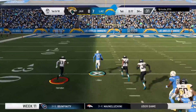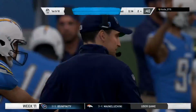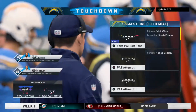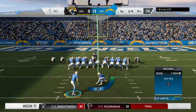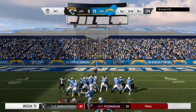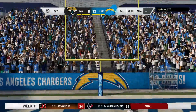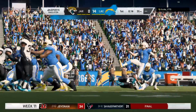He's by himself. Keenan Allen past the 20. Touchdown, LA. Keenan Allen, his 5th touchdown now on the year. And the Chargers get the quick strike touchdown. And sometimes those slants, they can be so tough to defend after the catch. It just happens so quickly.